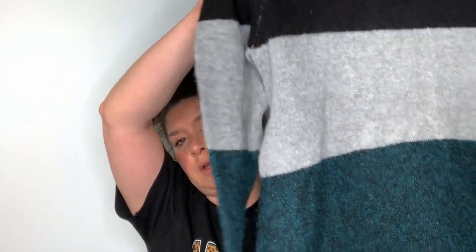This is an American Eagle sweater and it is an extra large and it is acrylic, nylon, elastane. I could have sworn this had mohair in it. I'm wrong. Really cute. Color block. Very soft, slouchy sweater. My nose itches. There's dust everywhere. We're almost done.